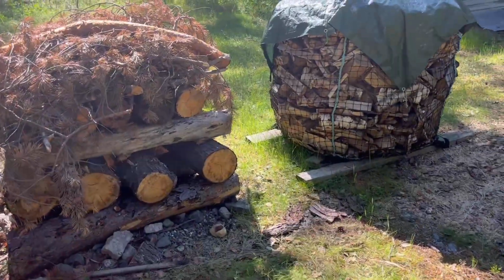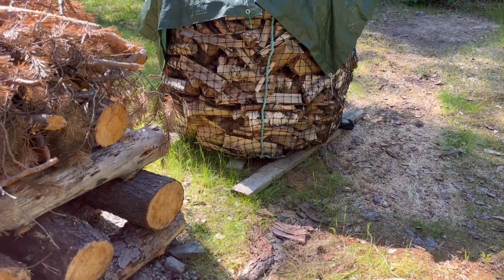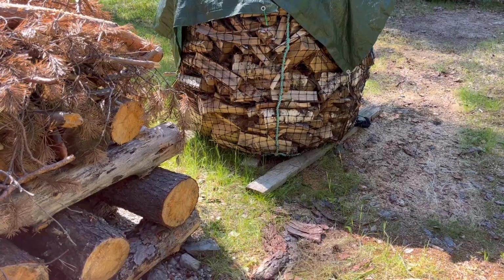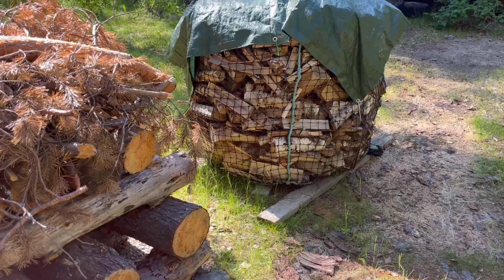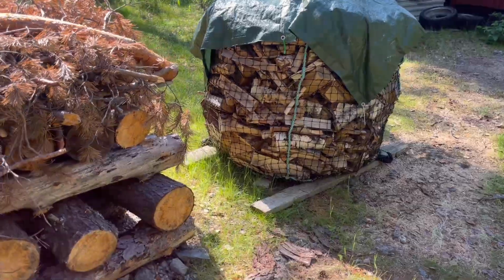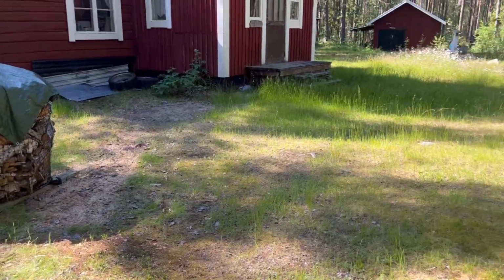And this is some wood that I ordered from a guy down the road who delivered it for me while we were away. It looks absolutely brilliant, and that's all birch in there, so I'll be moving that down to the woodshed. But first of all, just going to clear the garden.